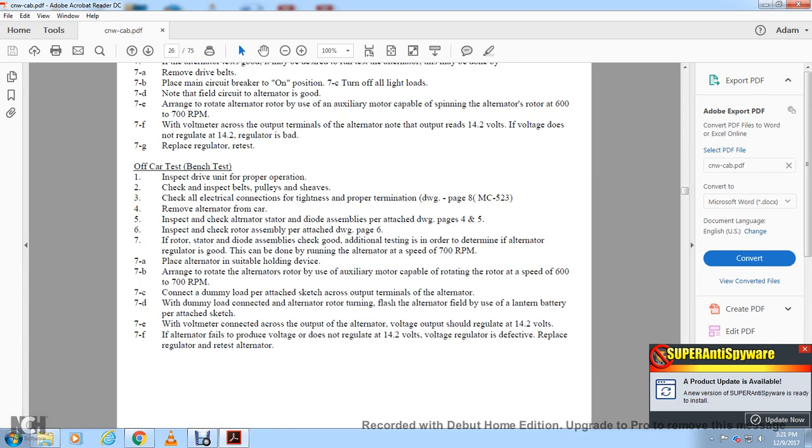All right, your off-car test, bench test. 1. Inspect the drive for proper operation. 2. Inspect the belts, pulleys and sheaves. 3. Check all the electrical connections for tightness and proper termination. 4. Remove the alternator from the car. 5. Inspect and check the alternator stator and diode assembly per the attached drawing pages 4 and 5. 6. Inspect and check the rotor assembly per the attached drawing page 6. If the rotor, stator and diode assembly check good, additional testing is needed in order to determine if the alternator rotor and regulator are good. Then it's done by running the alternator at a speed of 700 RPM.